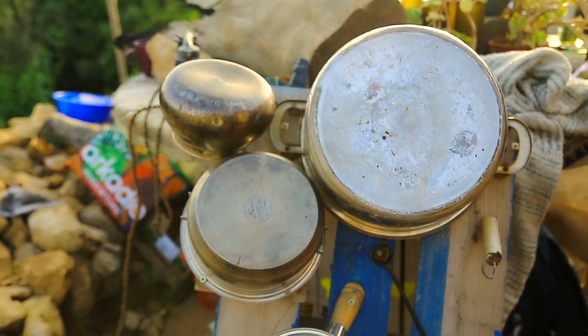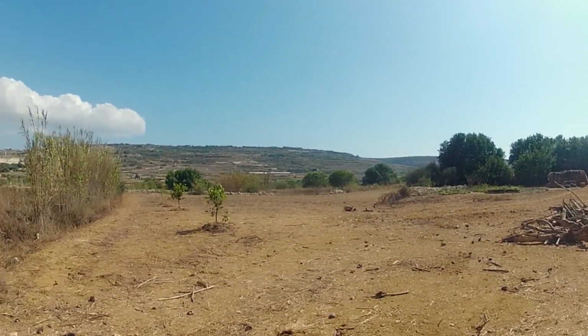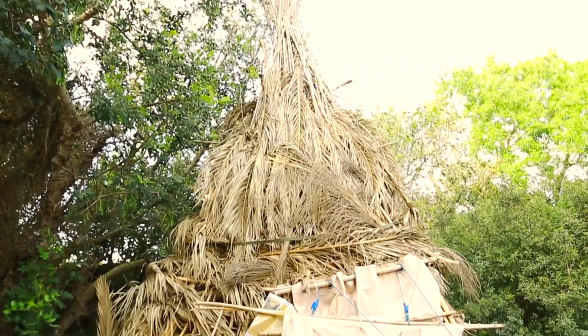The Mgarr Creativity Vortex and Permaculture Research Farm is a space provided by the Mgarr NGO. It's an experimental permaculture farm where we grow and we build using organic and sustainable techniques.